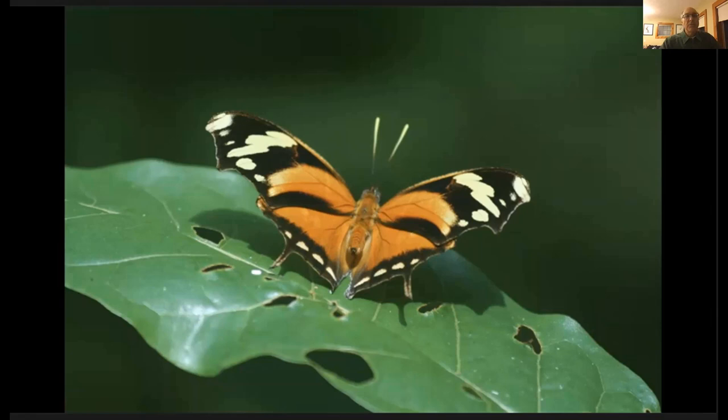Again, just a beautiful butterfly. The thing that really is striking is this bright yellow on the tips of the antennae. It's a very distracting thing when you see them fly. You kind of focus up here and it looks like it's kind of floating with nothing attached. So it's likely to be a nice way to distract potential predators.